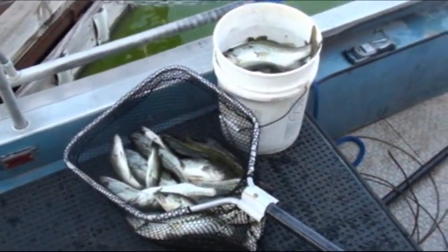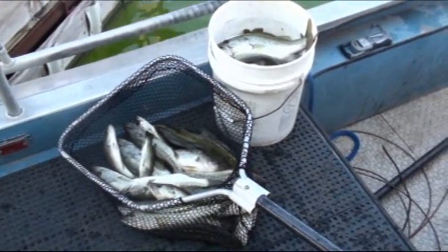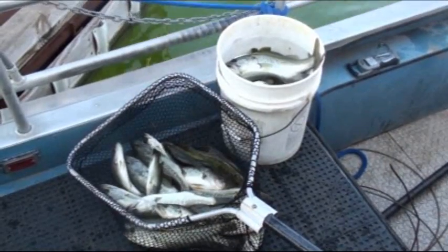Here's our final catch to come out. Approximately 80 bass, ranging anywhere from 4 or 5 inches all the way up to about 2 pounds.